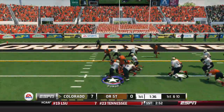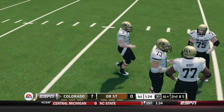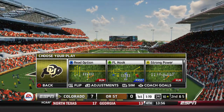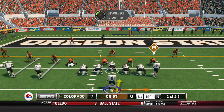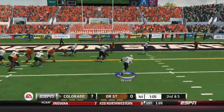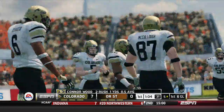They hand it off again. Runs it left for a decent gain. Gain of 6 on the play. That brings up second and 5. From the 10-yard line, second down. And he's tackled after positive yardage. Called a gain of 5 yards. That makes it first and goal.